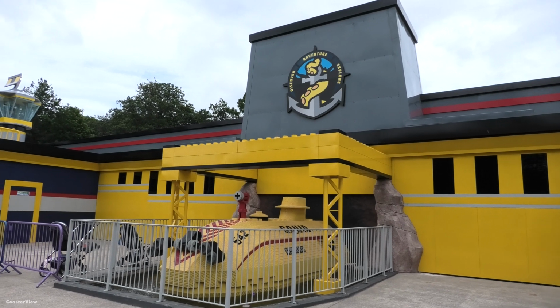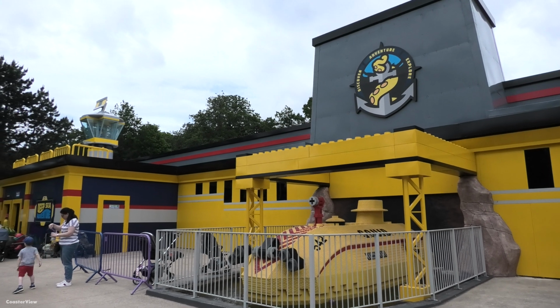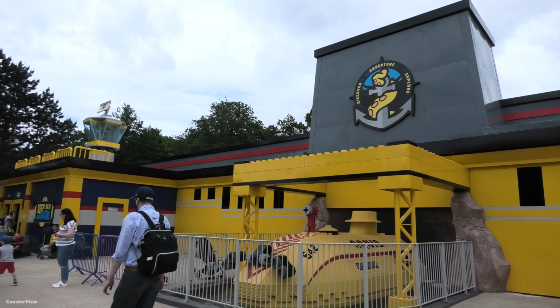So I think we're going to head around to Monster House Party next and go back on that, as it's probably my favourite fun house in the UK currently, so it would be nice to get back on it. So yeah, I think we'll head down there next.